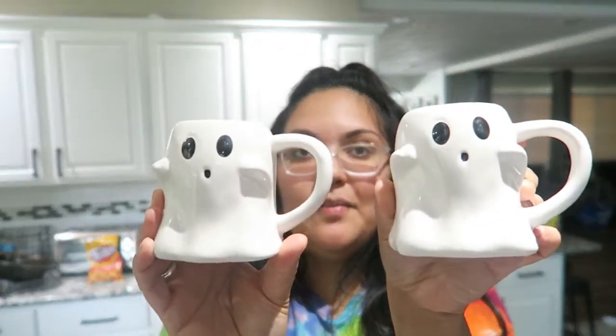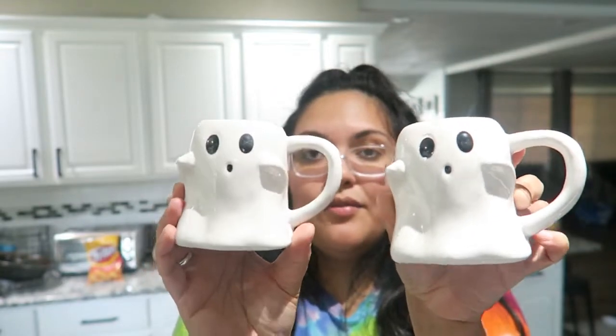So then I went to Target and I've been looking for these ghost mugs everywhere and I finally found them and I actually did drive up. So I got two of the Threshold little mugs. They're so cute. I'm not gonna actually drink from these. I don't think so. They're very tiny. Jacob was like, oh my god, are those for me and Jaden? I was like, no. But yeah, they're really tiny.